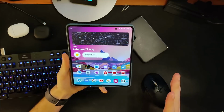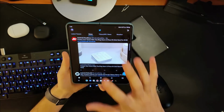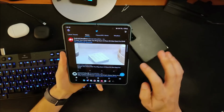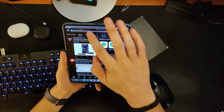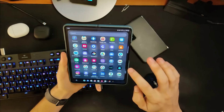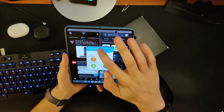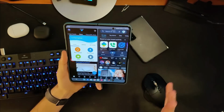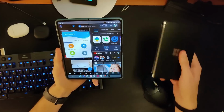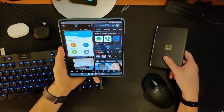Maybe. It is also worth pointing out on Z Fold that you can have more than two apps. So let's go back to Twitter here. Let's go back to the Play Store and split screen it. Now let's also come down here and let's grab YouTube and bring it in over here. Let's open up my taskbar here and grab my File Explorer and have a floating window. So you now have 4 applications open all at once. That is not something that the Surface Duo 2 can do. You are stuck with 2 apps here. You can do as many as 4 on the Z Fold.